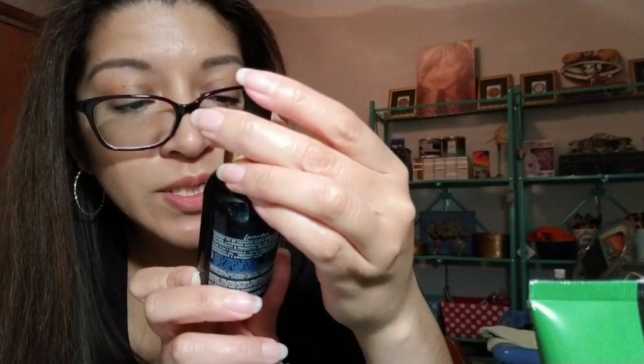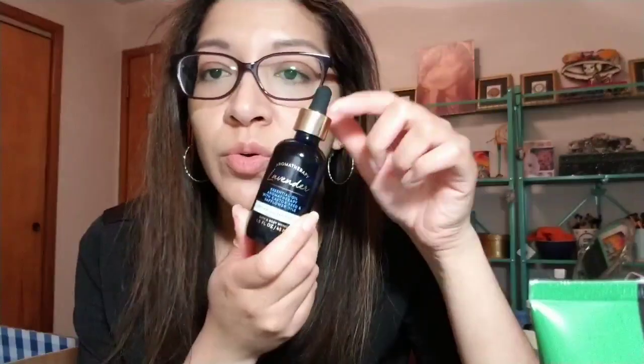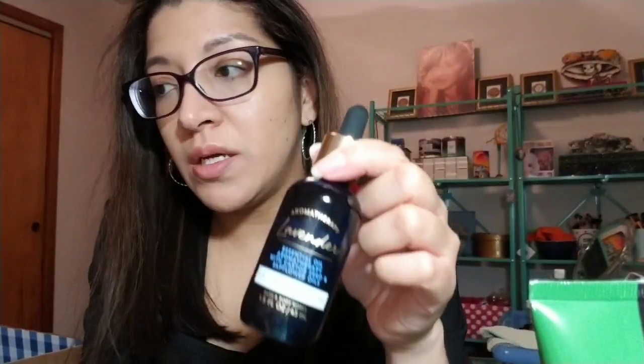So essential oil, aromatherapy with castor seed and safflower oils. Apply directly to skin, add to warm bath water, boost for body lotion. Ooh, I wanna do that.